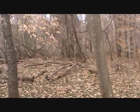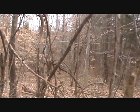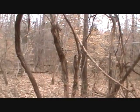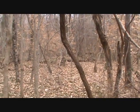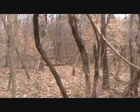We are back out here in the woods today. I'm gonna look for some bottles and the rest of a 1700s or 1800s syrup I found. So let's get to it and see what we can find.